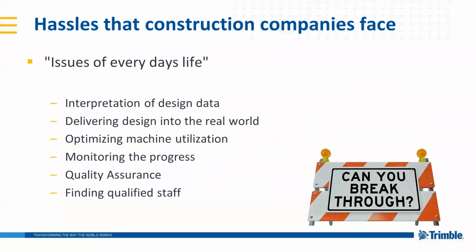And that's leading to the everyday issues that we have and that we want to offer solutions for with Business Center and other connected site solutions, of course, interpretation of design data. Very often we get bad design data, I would say, or 2D data or paper plans that we need to translate into 3D data. And then of course also how to deliver those designs into the real world. I think many are using surveying technology or machine control, and that's helping us to deliver those designs into the real world.